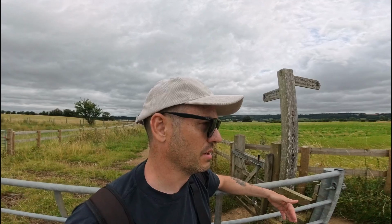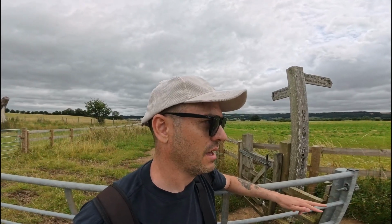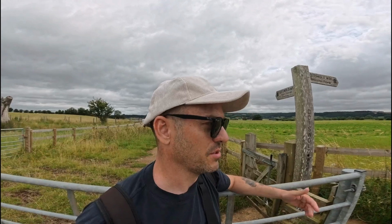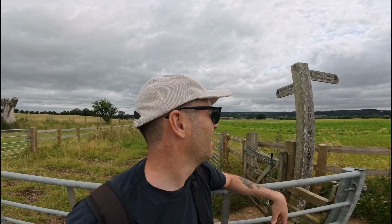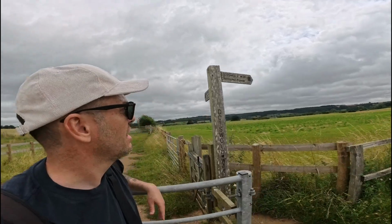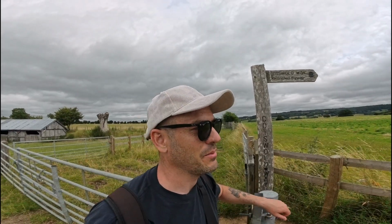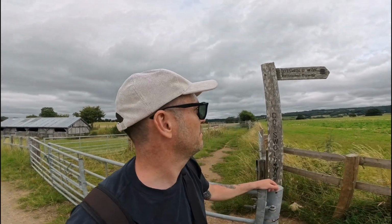Or if I go to the other place I could go to, one's Stanwell, one's Stanway. One of them was 4 miles from Broadway, the other one's 6. So the shortest one was 3 miles away. And then this sign here says Cotswold Way restricted byway, which doesn't sound very good for someone who likes to get lost. So anyway, we'll see how we go. I should try and follow the book a bit more.